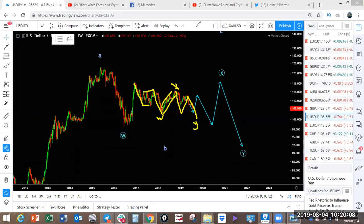And then here, I made a mistake, so let me make it clear. That's a 3-wave move down. This is also another 3-wave move. This is why we're trading this one to the downside. The current move to the downside is here.